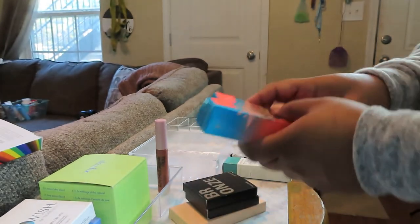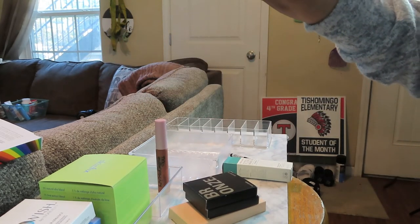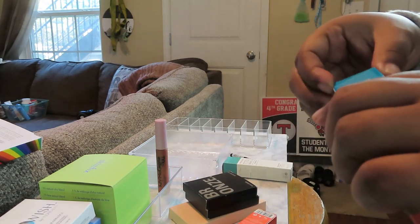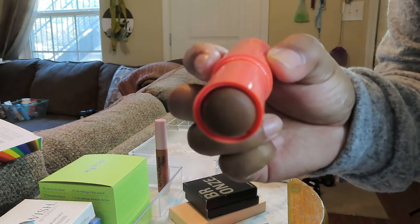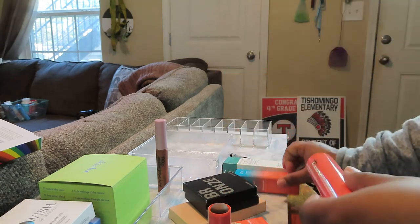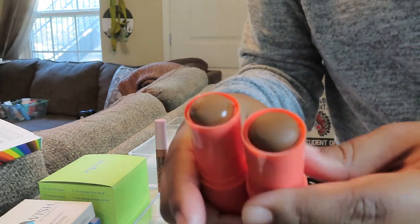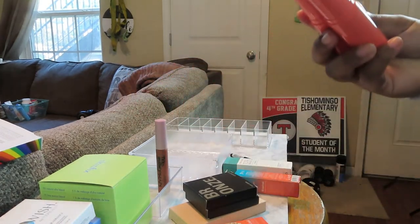I picked up two of these foundation sticks from Juvia's Place. And I got two deeper shades. They were on sale for $3.99. And I got the shade Zambia. So this is Tunisia. It's deep. In Zambia. I don't think they're the same color.